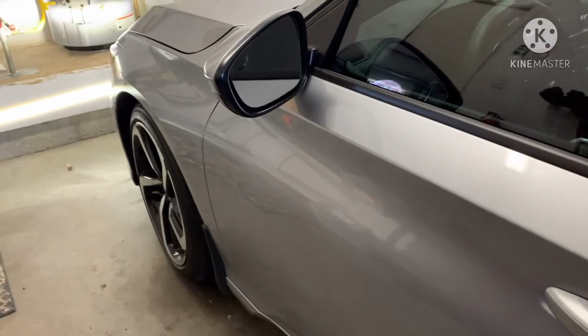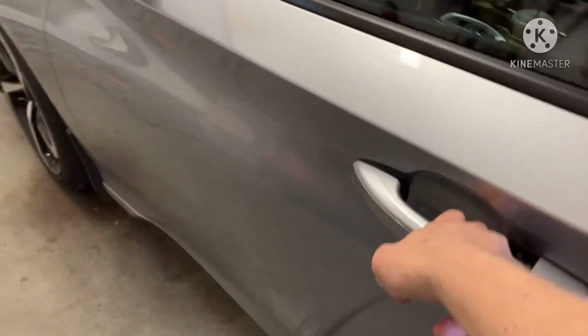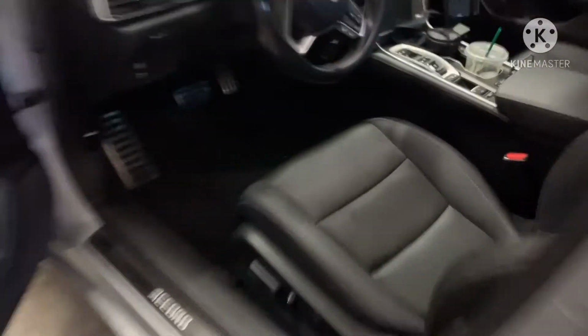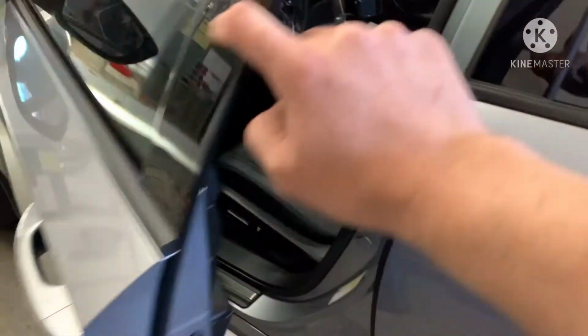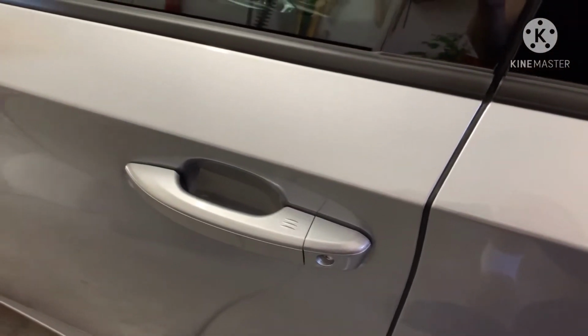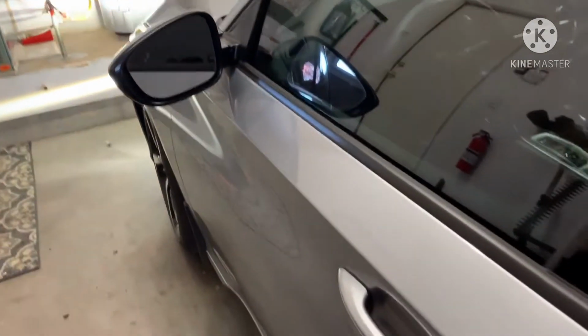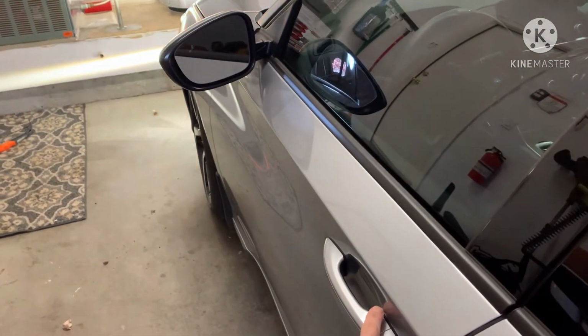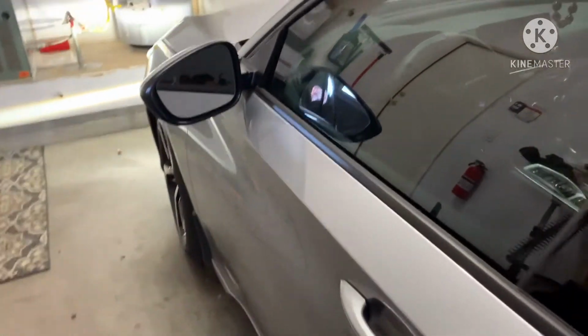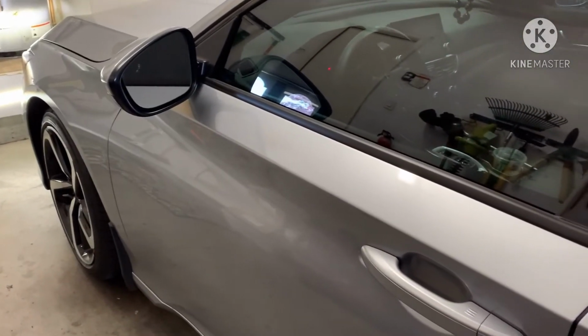So pretty neat feature. It is definitely helpful, but like I said, I have heard that it actually allows you to in some cases. And I'll get the key out here, push the lock button, and it locks. Push it again, you see a light flash and it locks. So pretty neat, just with the key fob.